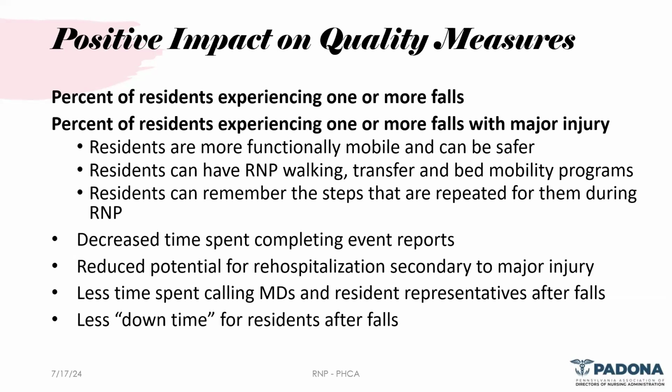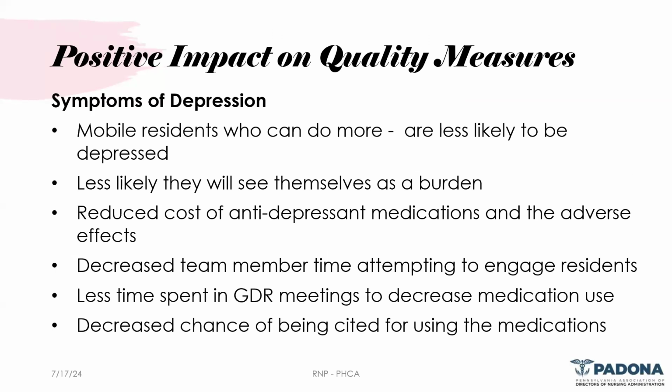Less time spent calling physicians because our resident fell and calling the resident representatives and getting them angry or them saying to us, well, why don't you just medicate them? Why don't you just tie them down? Why don't you put their bed against the wall? All things that we know we can't do. So we can't use chemical restraints or physical restraints to keep the resident from falling, but we can use restorative nursing programs to help the resident. And less downtime for the residents because when they fall, they're not as functional, they're not as independent.